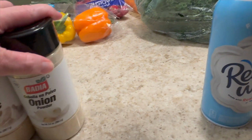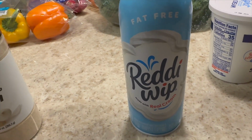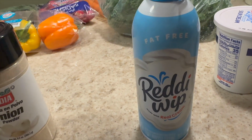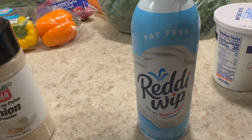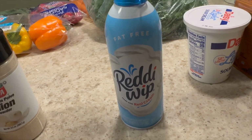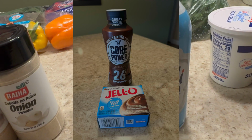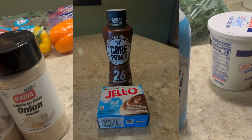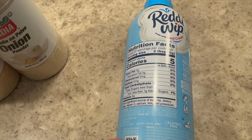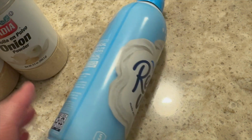And then I got some fat-free Reddi-wip. I was going to get the no sugar, but it's actually higher in calories, I think. So I can use this on my Jell-O if I want a couple little squirts of that. I also might film this, and I may have even promised this before, but I haven't done it yet. I want to make the protein pudding with the sugar-free chocolate pudding and the protein shake. If I make that, I can have a little bit of this on there. And for 2 tablespoons, it's 5 calories, 1 carb, and 0 protein.